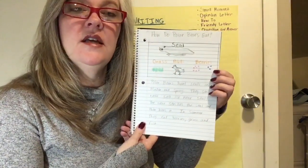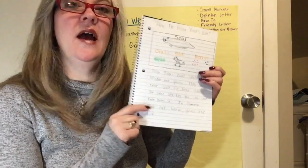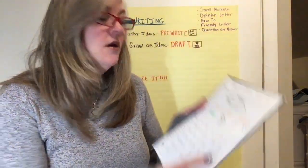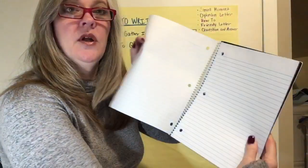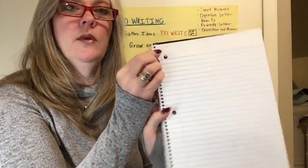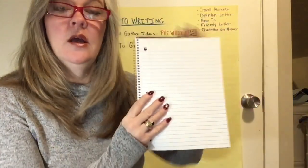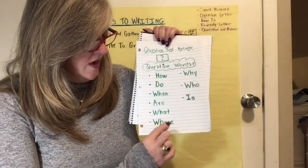And then the next day, yesterday, how do polar bears eat? And we answered that question. So today, we're going to turn to our third page. And remember, we're not using the backs, we're just using the front of the paper this time. And so I'm on my little page 3 here, and we're going to answer the question today, where?